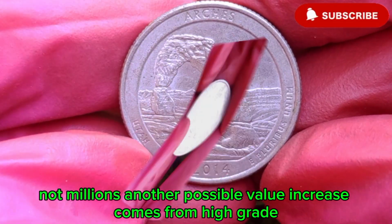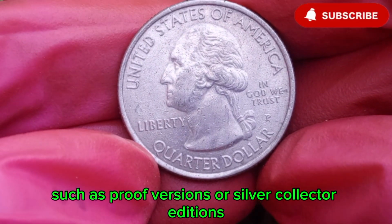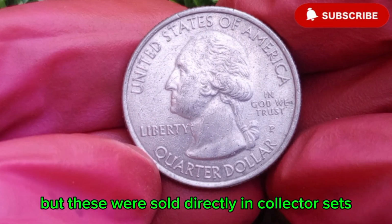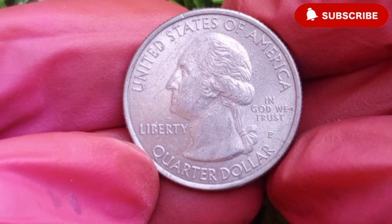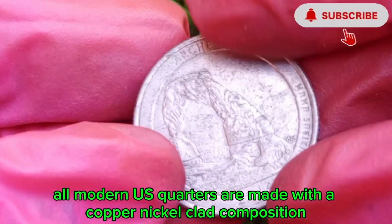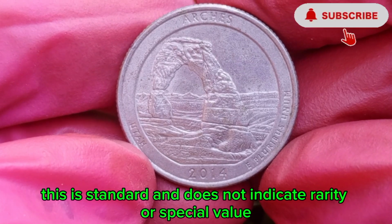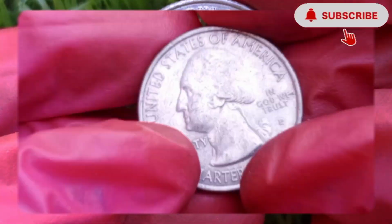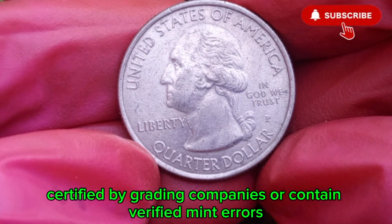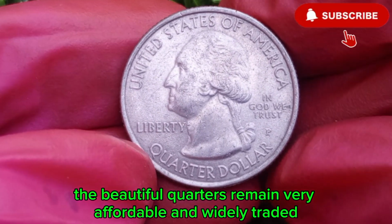Another possible value increase comes from high-grade uncirculated coins or special finishes, such as proof versions or silver collector editions. The Arches quarter does have silver proof versions, but these were sold directly in collector sets and are not the same as regular pocket change coins. The copper side you mentioned is also normal. All modern US quarters are made with a copper-nickel clad composition. The visible copper edge simply shows the inner core of the coin sandwiched between outer layers. This is standard and does not indicate rarity or special value. Collectors usually look for coins that are either extremely high grade, nearly perfect condition, certified by grading companies, or contain verified mint errors. Without those features, even older America the Beautiful quarters remain very affordable and widely traded.